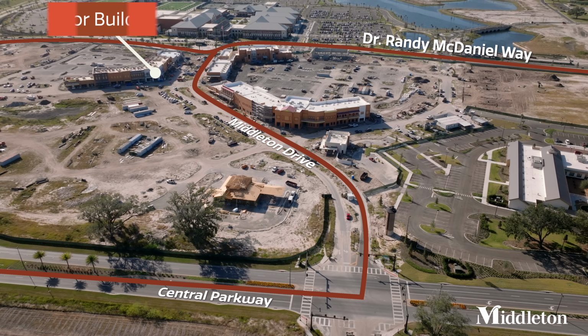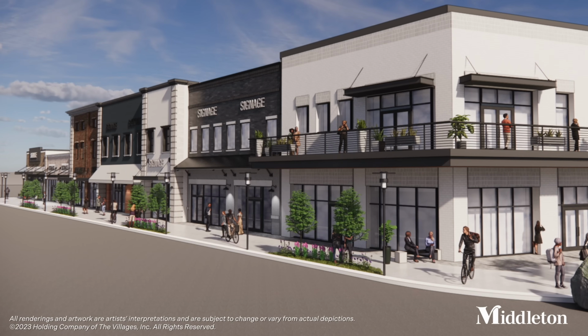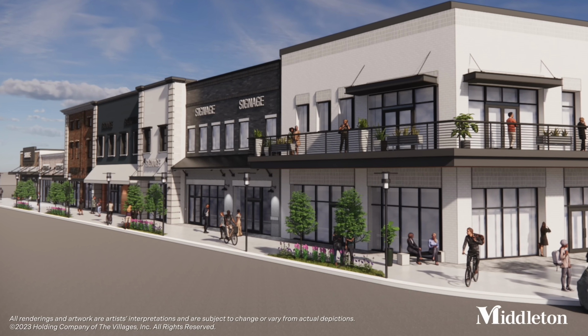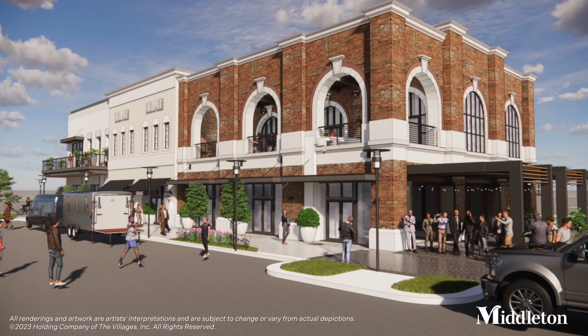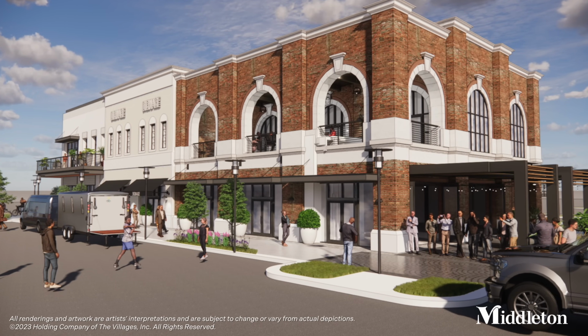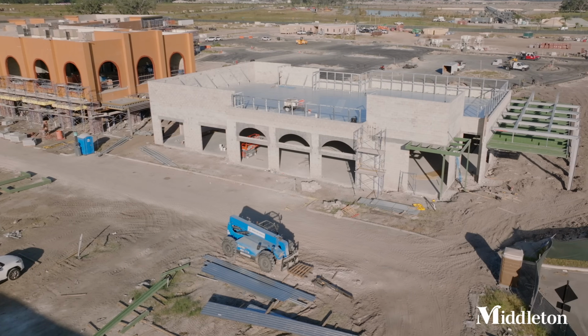This is the Minor building, and it'll have additional office space as well as some opportunity for retail or potential restaurants to be built in here. And I understand that we just announced our first restaurant that'll be joining us here in downtown Middleton and become a part of our community. Tell me about the building that will house Four Rivers. So this one's called the Linhoff Building, and we're super excited that Four Rivers signed with us, and I can't wait to get this one open.